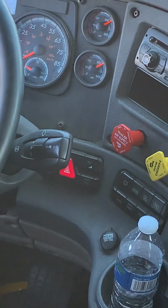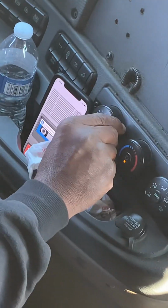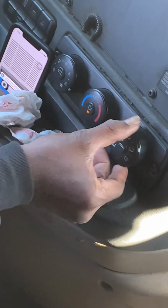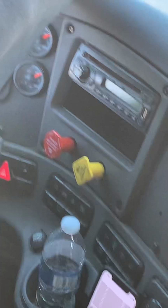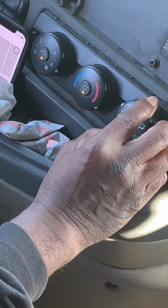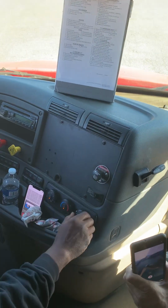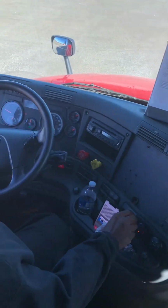Work my way, still coming to the right. I'm gonna do my heater and defrost. Turn on to heat. This gives me the best of both worlds. Heat and defrost. So, here goes my defrost. Here comes my heater. And I'm checking my vents. Here's my vents. Turn it back off.